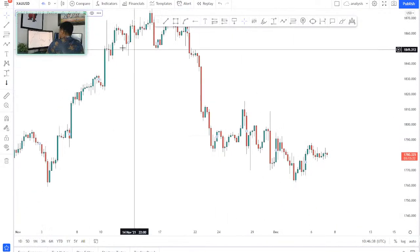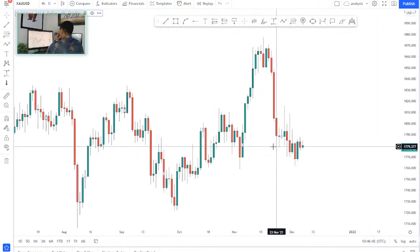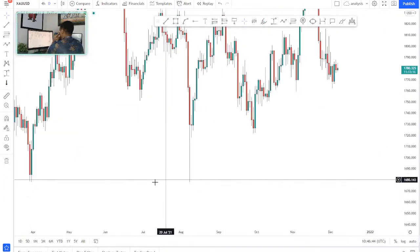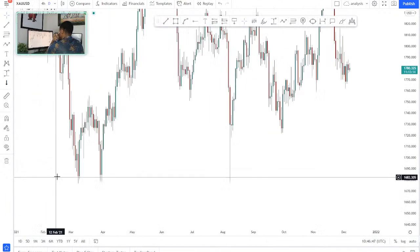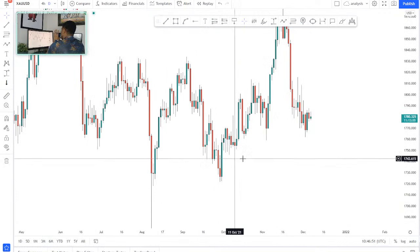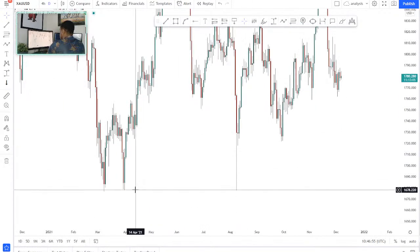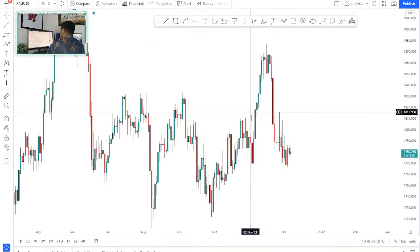Yeah, so gold's been a bit of a funny pair recently. It skyrocketed to the downside. Long term, I think gold could be coming back down to 1680 really. To be honest, I'm not sure how long term that is. It could be a few weeks, could be a few months, but I do think gold's coming back down to this area after seeing that price action there.